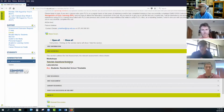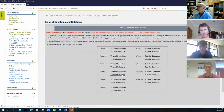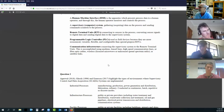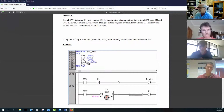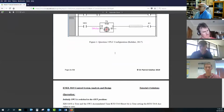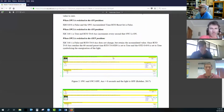The other thing, of course, is the good old tutorial questions, and for this one, it's quite powerful if you use a little emulator. And again, a recap question, and again, your little diagram might be slightly different. That's fine. It's no big drama. And then, as you can see, I've just gone through and explained what's going on.